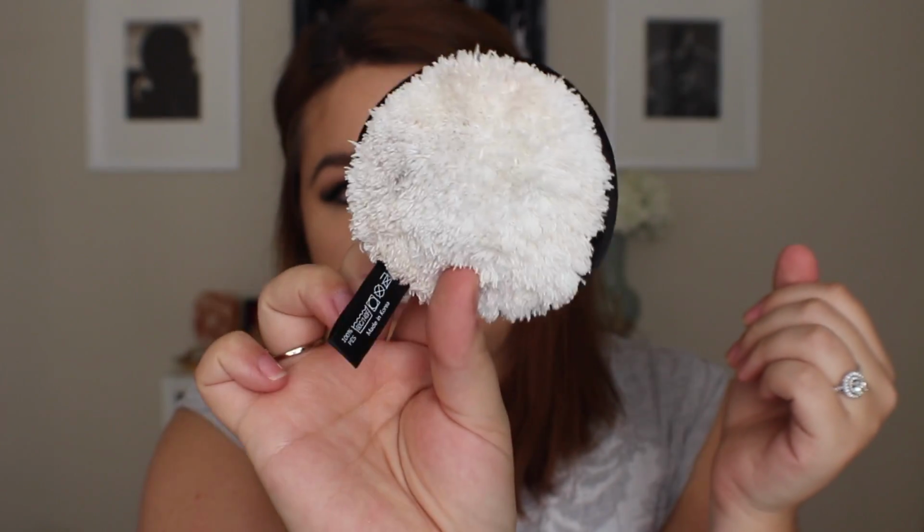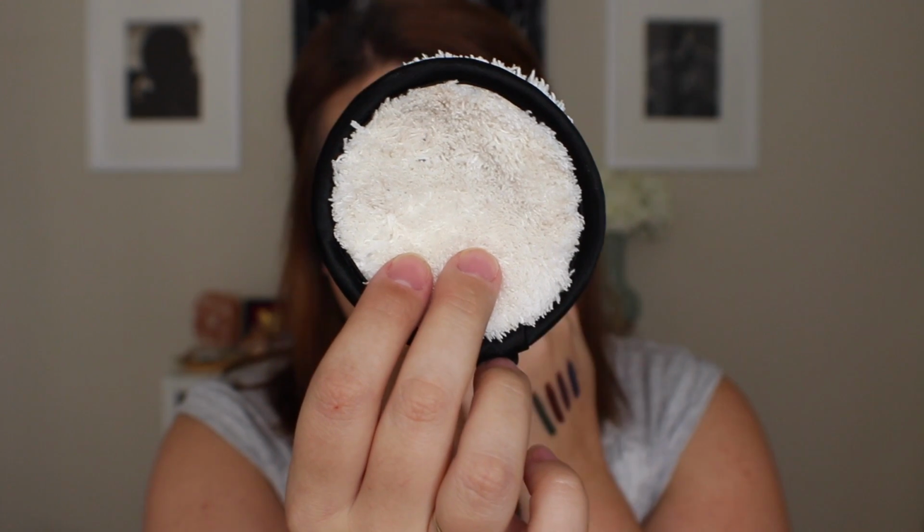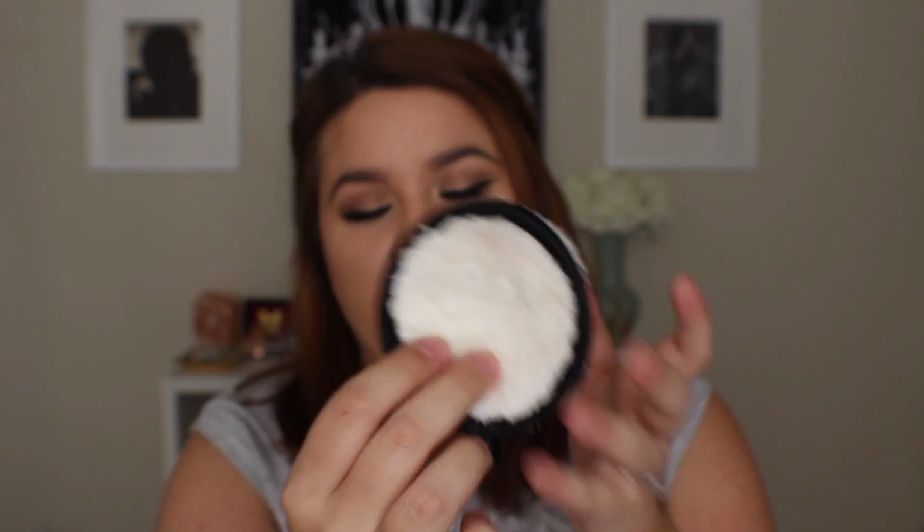Please know that this is what it looks like after I've used this for about 2 or 3 weeks, pretty much every day. Every day that I've had makeup, every day I've been filming, this is what I've been using to take my makeup off. It's a microfiber with a satin trim, and you literally just wet it with water. You don't have to use any facial cleansers or anything like that. You just put some water on it, wipe all of your makeup off, and it's gone. It is magic. I love this thing.